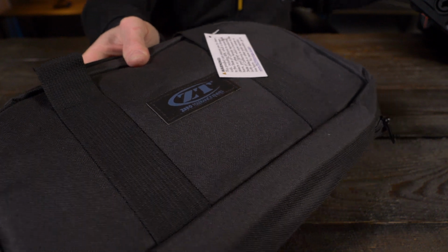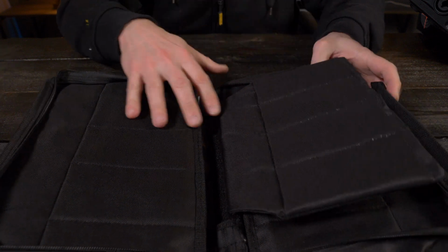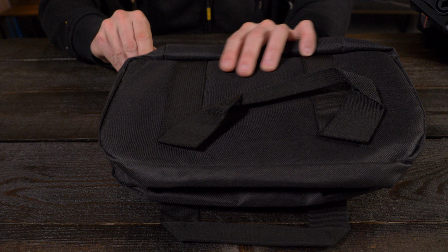So I was just gonna treat this as a throwaway item, really, just because I have so many bags, but I could possibly use this just based on how nice these pockets feel. So yeah, very cool. This is a surprise to me.